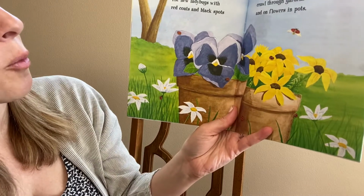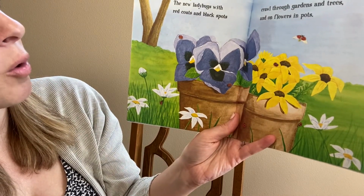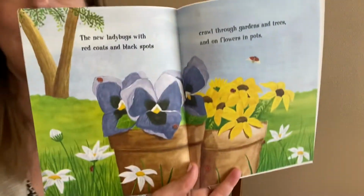The new ladybug with red coats and black spots crawl through gardens and trees and on flower pots.